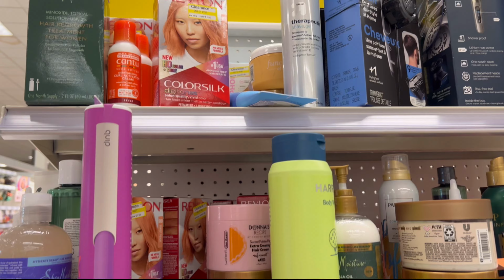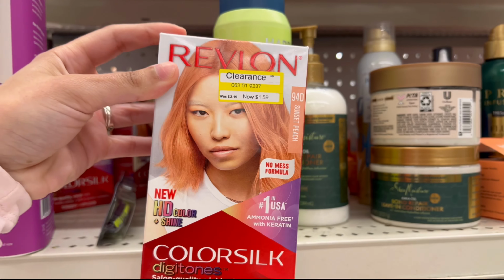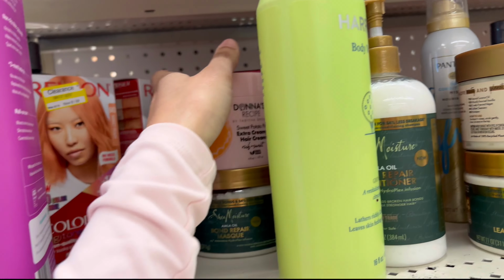Target also always has a clearance section. But yeah, I saw this hair dye box, and would you guys color your hair this way? Honestly, I wouldn't. It's kind of funky.